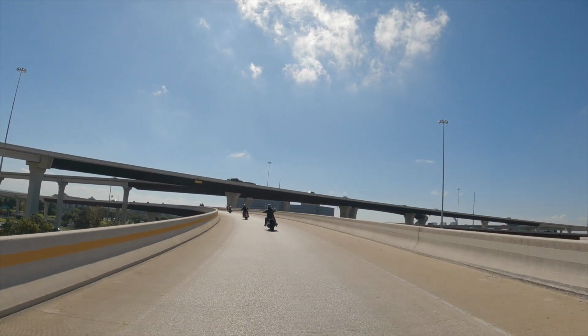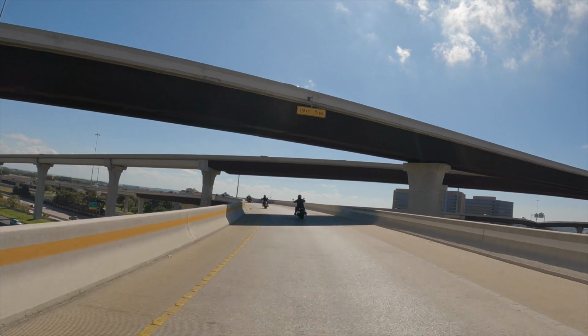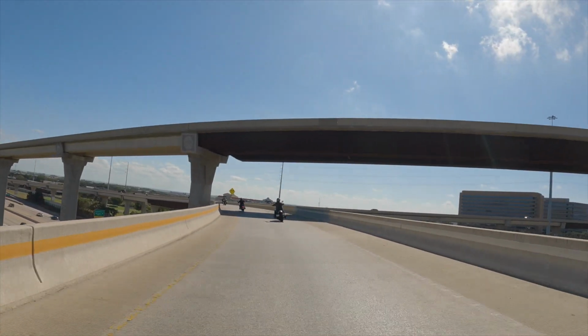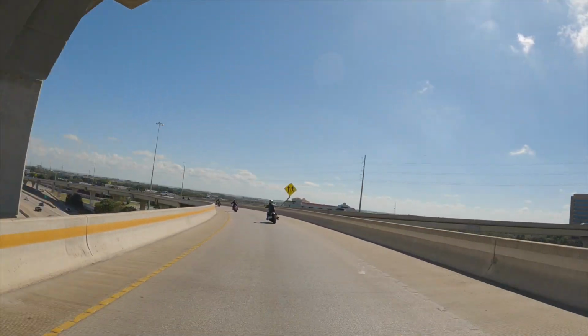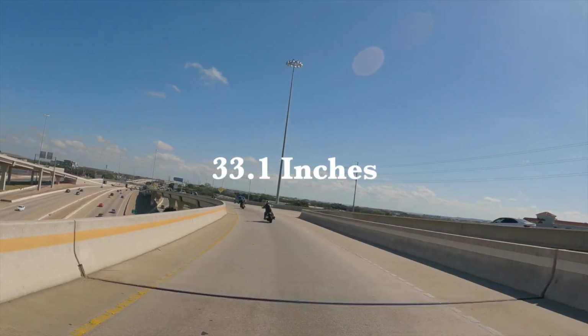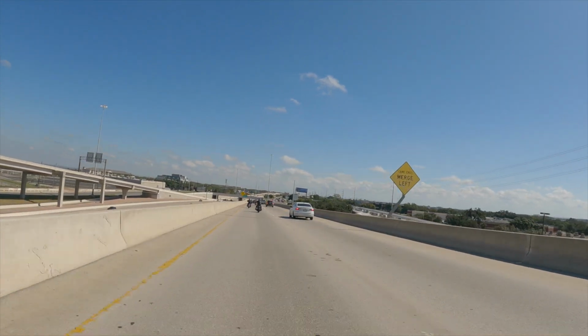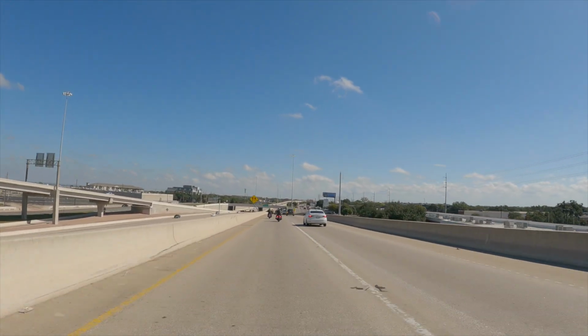Again, I feel like I'm a little bit more on top of the bike instead of in it like mine, and that's just because mine has the lower seat and now the pod in the back. So seat height on this one feels probably about an inch and a half taller than mine, or about the same as the stock RS, I would imagine.